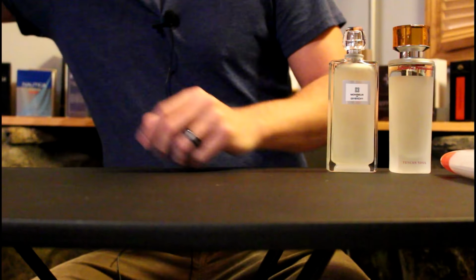Have also picked up Fahrenheit Parfum. So this is really sweet to me. It's like a sweetened up Fahrenheit. There's vanilla, rum, violet in there. Very wearable, very nice. Honestly, I prefer this one to the original Fahrenheit at this point.